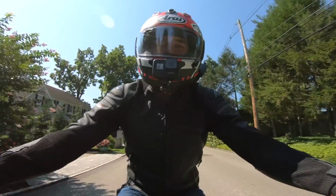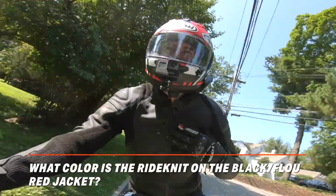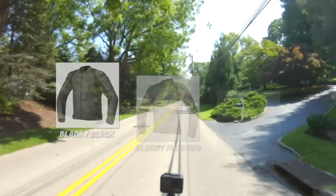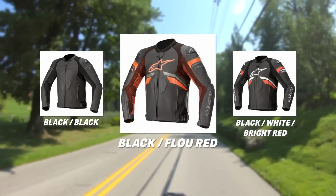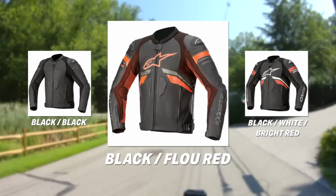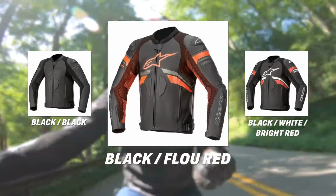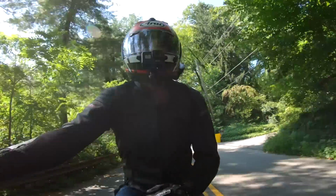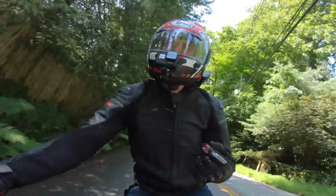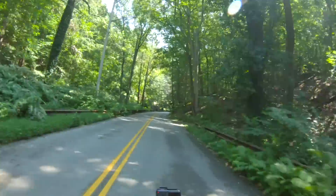One of the questions that came up was about the coloring, which is interesting because the Rideknit material, there was very opposing feedback on that. Some people say it's got a lot of reds to it. Some people say it's more like KTM orange. I think it has a bit more of an orange coloring to it. It's not KTM orange for sure. I don't think it matches that, and it's got red in it as well. It's definitely got red in it, but it gives off like this darkish orange. I don't know how to explain it. It's kind of right there in the middle. It's an interesting color, to say the least.